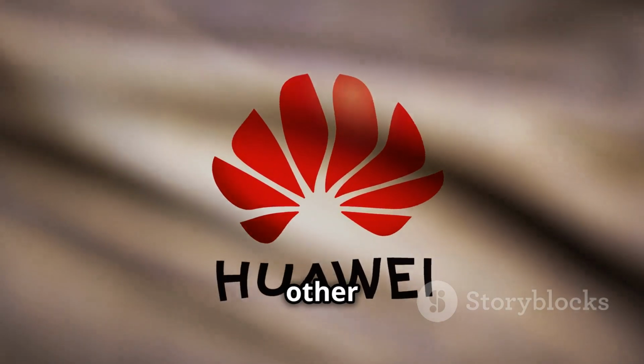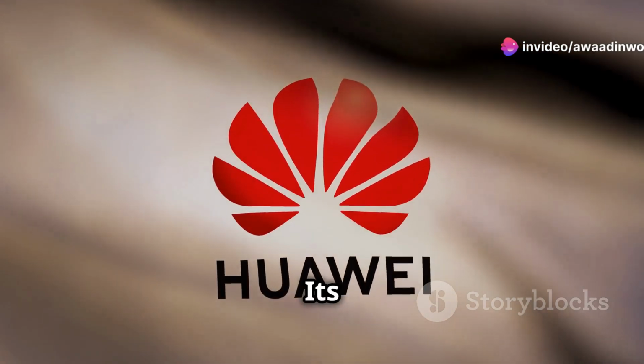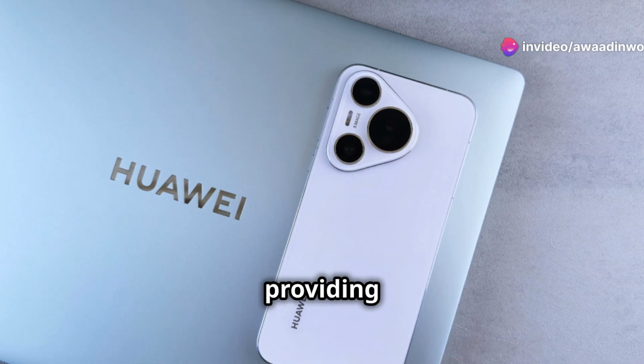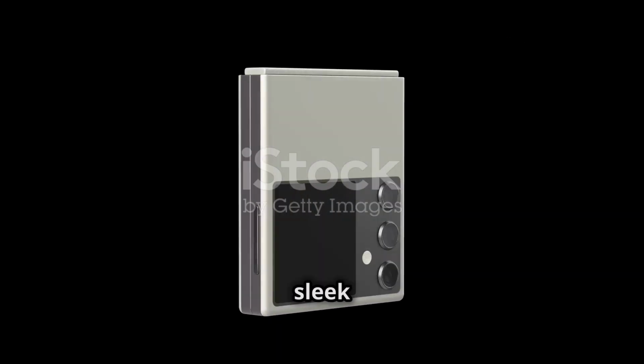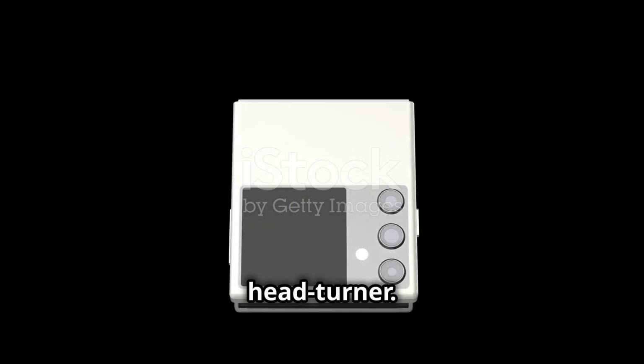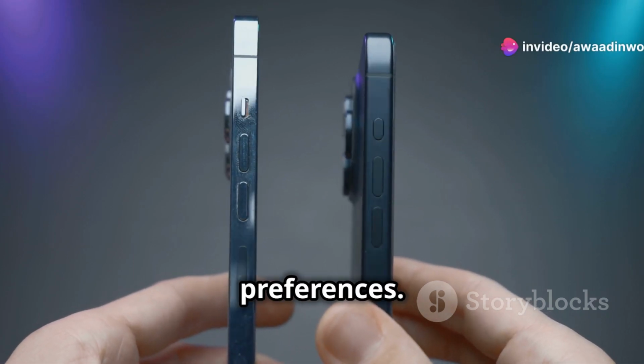The Mate XT, on the other hand, offers a unique design and an immersive display. Its foldable screen is larger, providing a more expansive viewing experience, perfect for media consumption and productivity tasks. The design is sleek and modern, making it a head-turner. Ultimately, the best foldable phone for you depends on your needs and preferences.